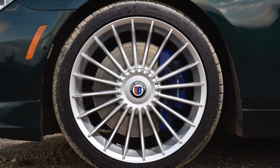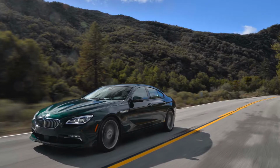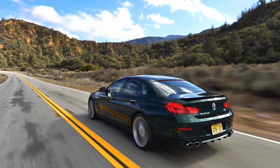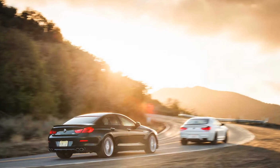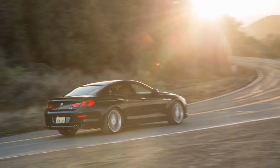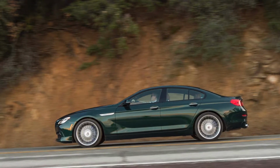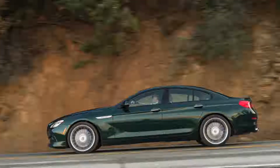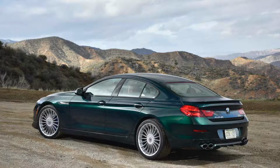There's one place where the M6 is a clear winner. Its start-stop system is, thanks to the dual-clutch automatic, far smoother and less intrusive than the Alpina's. But that's a lonely win. Overall, the M6's motorsport emphasis just doesn't work with a car this hefty. At least not as well as how Alpina has engineered its trade-offs. The Alpina is tuned for reality.